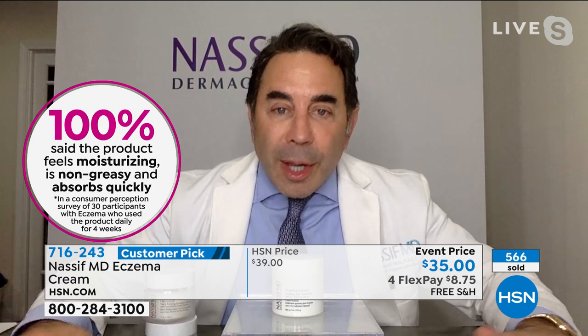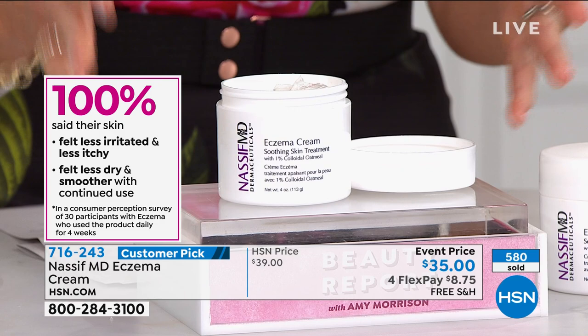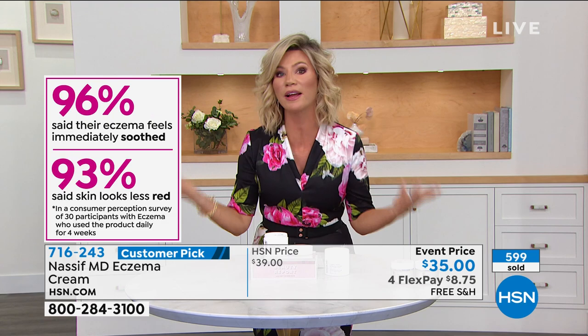We are very busy with this product. Again, it's been a great beauty report. We're bringing you a lot of problem solution products. Eczema is something that a lot of us deal with on a daily basis. Maybe you only deal with it every once in a while. Maybe you know someone who's constantly battling eczema. I never know when my son's going to have a flare-up of it. It just depends. It's nice having this product there to soothe and relieve.